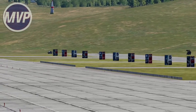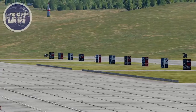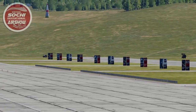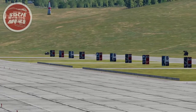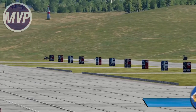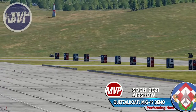It's the MiG-19, the Farmer. Gonna go and run those throttles up. 2 Tumansky RD-9B afterburning turbojet engines, rated at afterburner at 7,100 pounds each, as he prepares to take off here at Sochi. We're glad to have you back, by the way. This is Chris Stryker Curtis, Sochi Invitational Air Show. As you can see, back up and running.